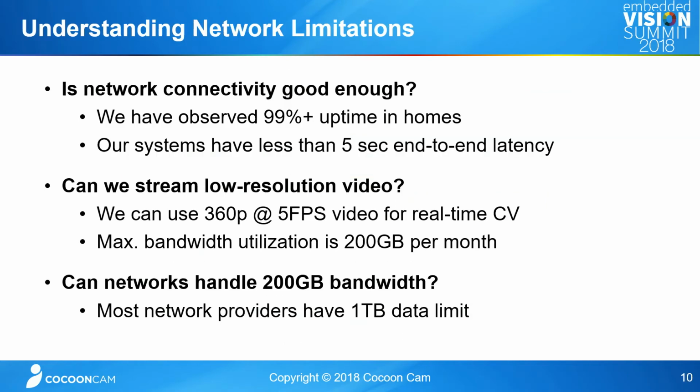When we talked initially about some network limitations, we actually ran pretty large benchmarks. We gave out about 200, 300 cameras to customers all around America and ran benchmarks. We observed over 99% uptime on commodity internet connections. So that's not bad. At the same time, we tested very simple systems where we had our server set up in San Francisco, and we measured the latency for the end-to-end compute. This is basically the frame being captured on the camera, leaving the camera, going to our cloud servers, and the analytics coming back to your phone. And that was constantly under 5 seconds, without any optimization.